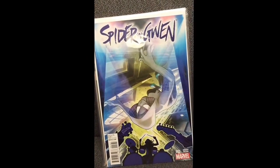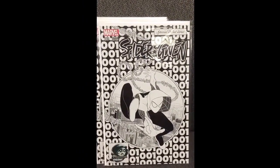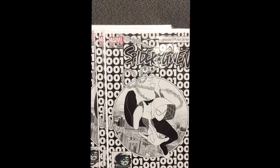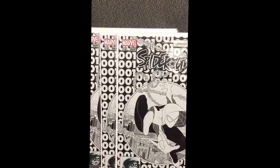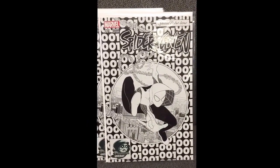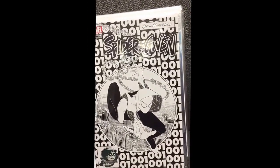Also, couldn't pass up on these. And I picked up 3 copies of this Spider-Gwen variant. It's an homage to, of course, Amazing Spider-Man 300. But I think it had a print run of 1,000 for this book. So I picked up 3 copies. It was a pretty decent price, so couldn't leave it alone.